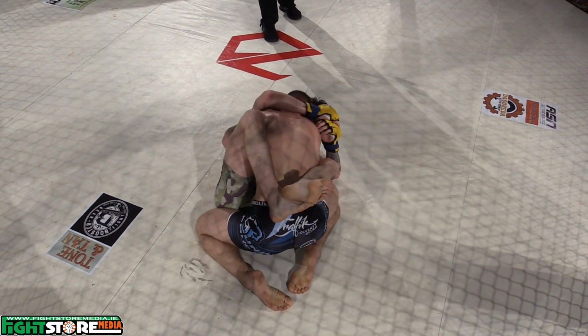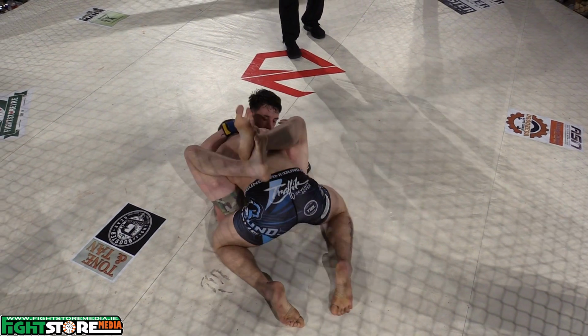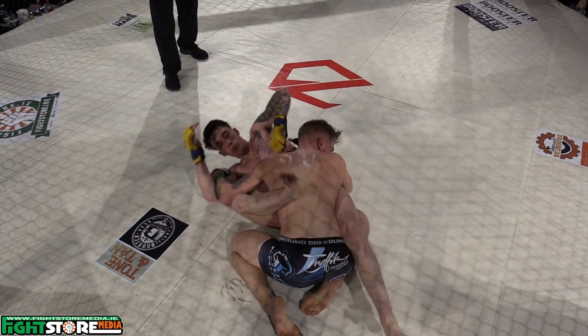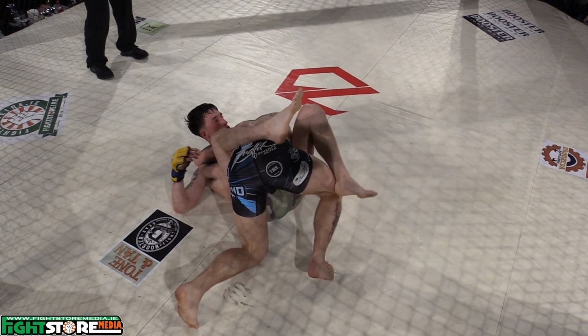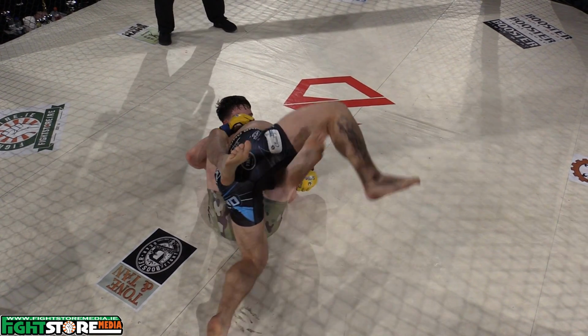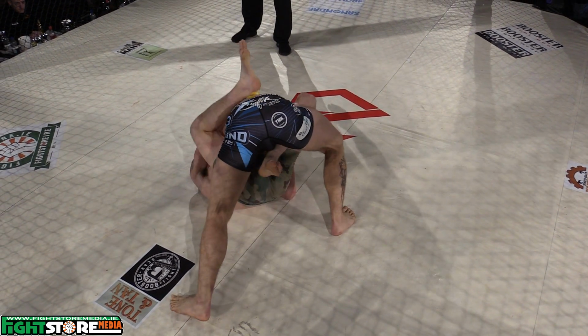Dylan Logan who's taken advantage of this and gone for submission. So Zembala's going to have to do something from this. He can't just sit in the guard of Dylan Logan. I can hear John Kavanagh calling for an overhook from Dylan Logan and head control to control the posture. That'll help set up some triangles and some other attacks.